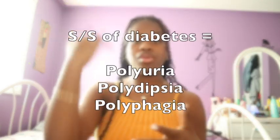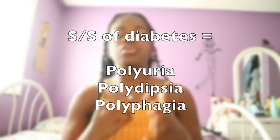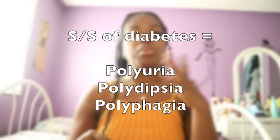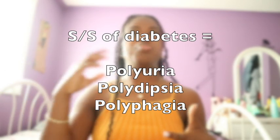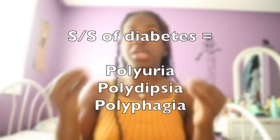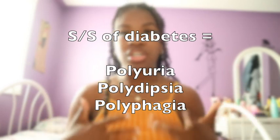So that's high salt, and then high sugar obviously can lead to diabetes, specifically type 2, because type 2 diabetes is the one that you're not born with. It's one that you actually can acquire later on. Type 2 diabetes can happen because of the high glucose, aka the high sugar. So then you'll have those symptoms of diabetes being the polyuria, which is too much peeing, polydipsia, which is being dehydrated, thirsty because you're peeing so much, and then polyphagia, which is hunger.